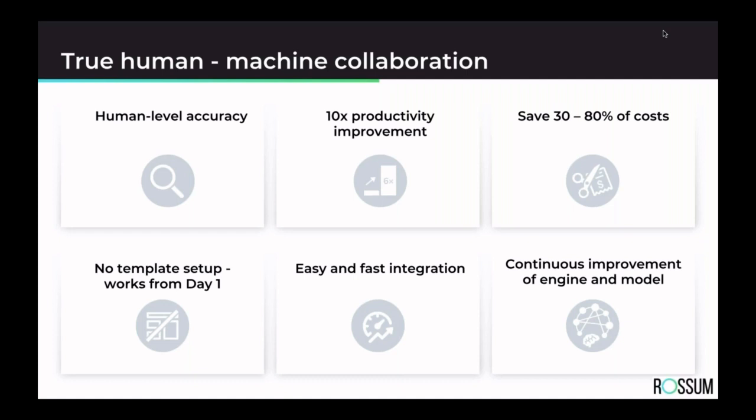The other thing is, because of the nature of the solution, we don't need any templates. The system comes pre-trained. It's pre-trained on a model that has 30,000 invoices in it. And the model is shared by all the customers. And this is why it works from day one. And all customers are obviously contributing to the model as they are using it.